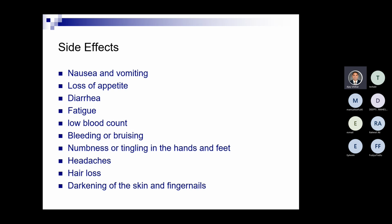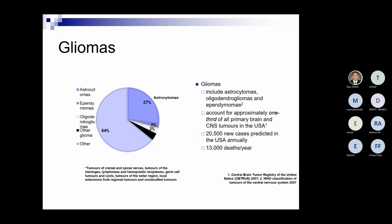These are some of the side effects of chemotherapy: nausea, vomiting, loss of appetite, diarrhea, fatigue, low blood count, bleeding or bruising, numbness, and tingling in the hands and feet. Tingling means neuropathic disorders, a headache, hair loss, and skin darkening, and sometimes fingernails get damaged.